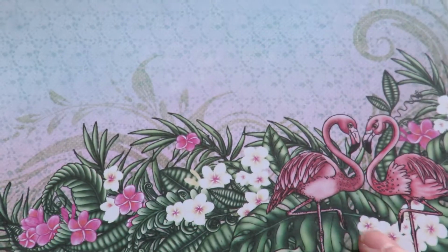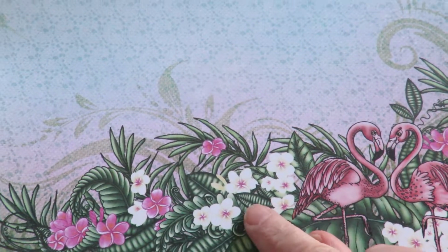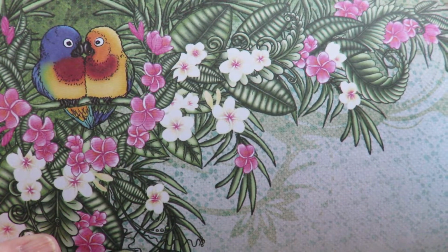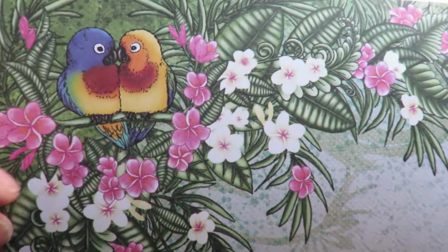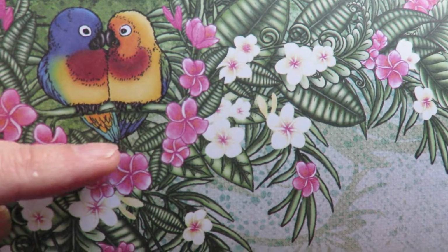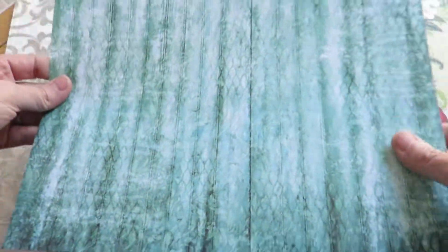So pretty. And this one focuses in a little bit more on the flamingos and the pink and light tones. But up in the corner, there's your pop of color with your lovebirds. And if you look carefully at the lovebirds, when they face each other, their tails down here are in the shape of a heart.